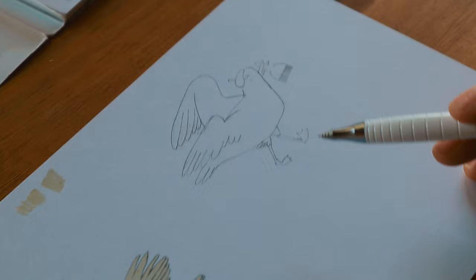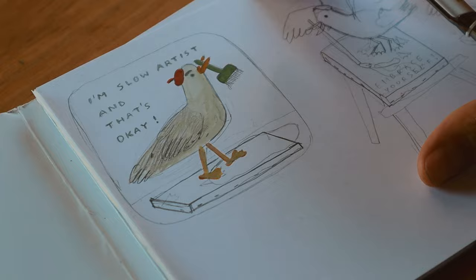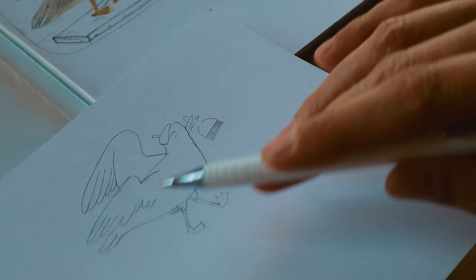And this is another design, and I will draw a canvas. I think it will be similar to this: I'm slow artist and that's okay. Just more dynamic, with open arms, open wings. This could work. So this is also a canvas.